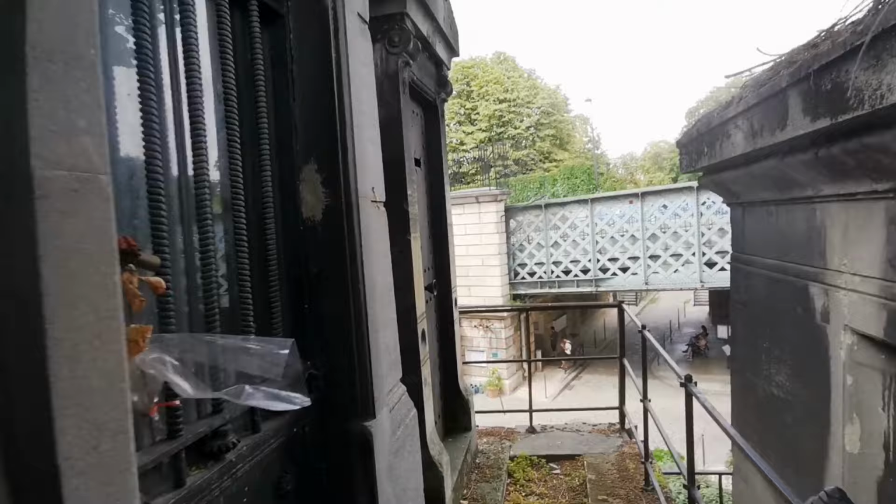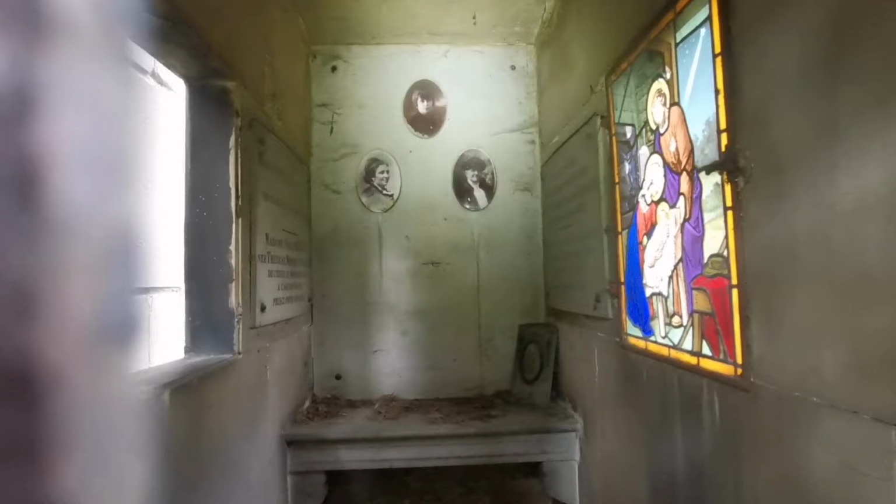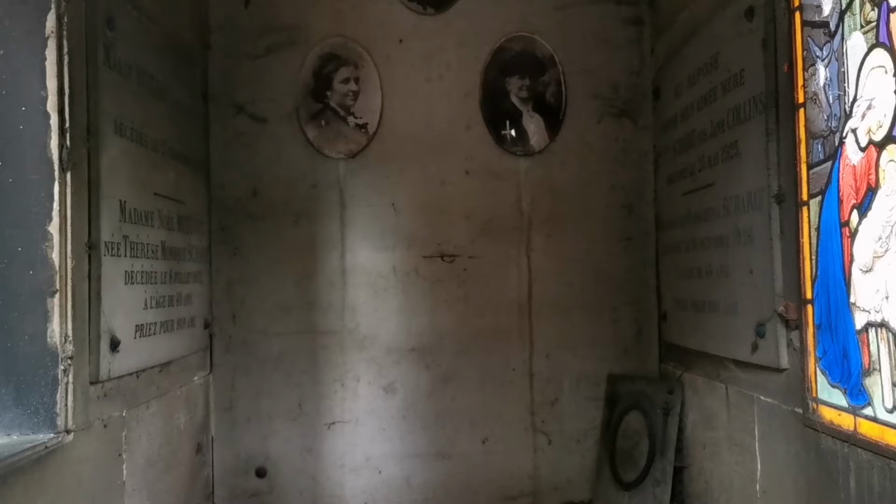I just found this one here, guys, of the Moutina family, and you can see the beautiful stained glass inside, but not just the stained glass, but look at the photographs inside of the people from way back then. There's a vase in there, some names. I'll try and zoom in and show you. There's a better look. Look at that.